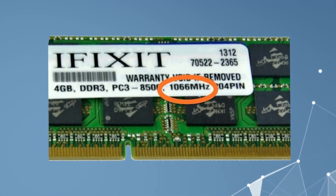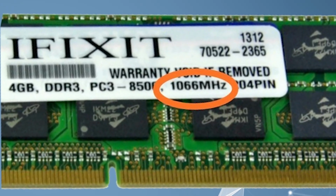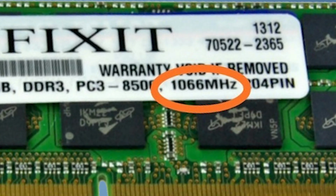Number 5. Clock speed. Once you have determined the type of RAM you need, one other important aspect to consider is the clock speed. Clock speed of a RAM is usually mentioned in megahertz. While choosing a RAM to upgrade, make sure your clock speed matches what's already in your system. Determining the clock speed is very important.